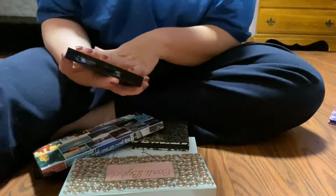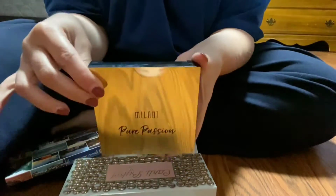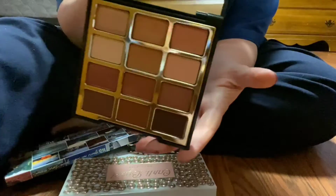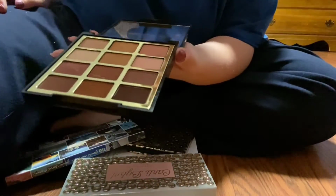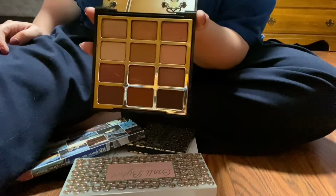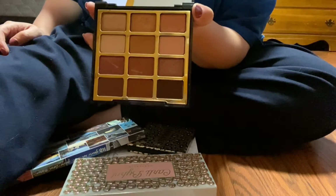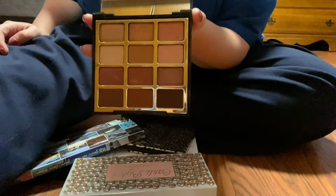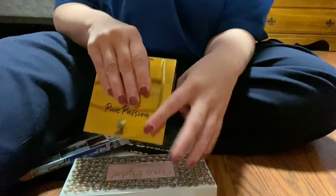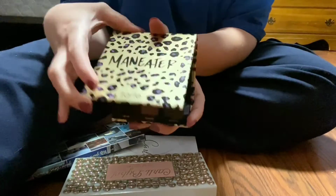One I haven't used in a long time, so I think I might get rid of her, is this Pure Passion. It says 04 Pure Passion by Milani. And I really like it, though. It's kind of like some berry colors and stuff. I think when I use this, it just kind of blended away. I don't know, but I haven't reached for it in a long time, so I think she's gonna find a new home. I do really enjoy this Man Eater by Tarte palette.